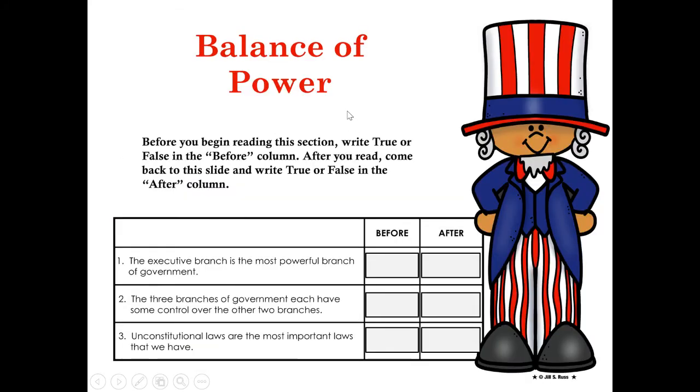All right, so today we talked a lot about how the branches have to support and work together and check on each other so that no one becomes more powerful. Later on, you're going to answer your after questions.